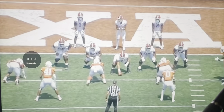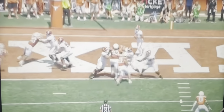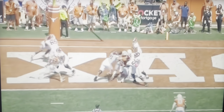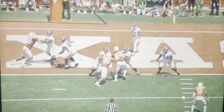I mean, my God. And these are the type of stunt packages that you can run as a defensive coordinator. Could you imagine if that's Aaron Donald and T'Vondre Sweat? Could you imagine if that's Dexter Lawrence and T'Vondre Sweat? Could you imagine if that's Kenny Clark and T'Vondre Sweat running a play like this? I mean, they would both be crashing there. And T'Vondre Sweat gets the initial move. I mean, that is such a great design blitz by the Texas Longhorns defensive coordinator.